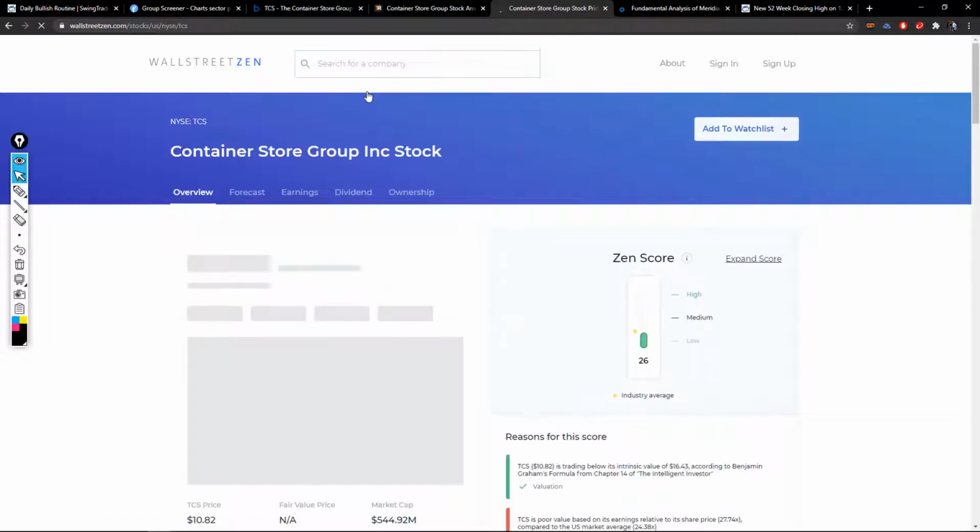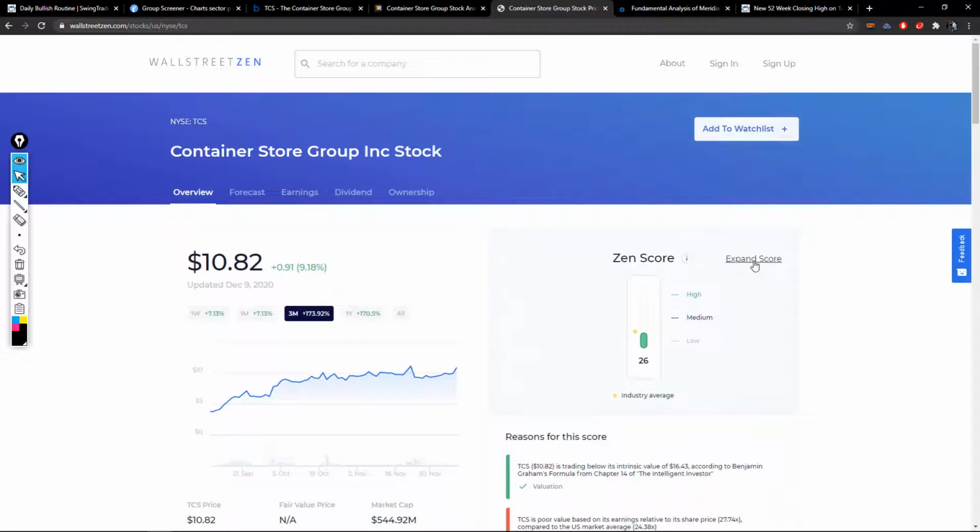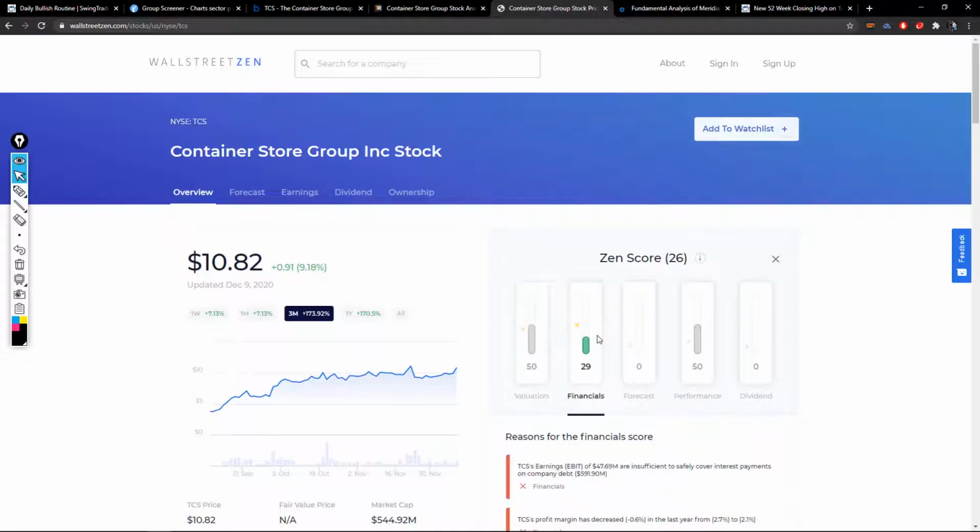Let's see what Wall Street, the Zen Masters, think of this stock. And it's a similar story to what we've seen the entire time: valuation about average, close to what the industry is doing, below average financials, and some high level of performance.